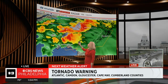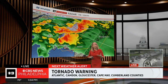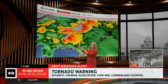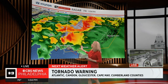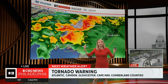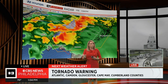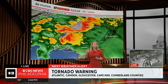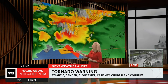Okay, so we have these two cells right here. The larger one is the one that went through Philadelphia. It's now in Camden and Gloucester County. The smaller one right here is the original tornado warned cell. This is the one that is actually moving out of Salem and into Cumberland County. And all of this, again, is within a giant severe thunderstorm box. So even if you are not right where the rotation is, there is every likelihood that you will get intense lightning, very heavy rain, possibly damaging winds, and large hail. So it's all on the table today with all of these.